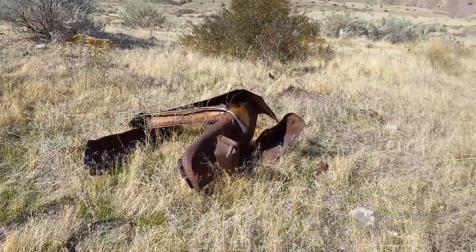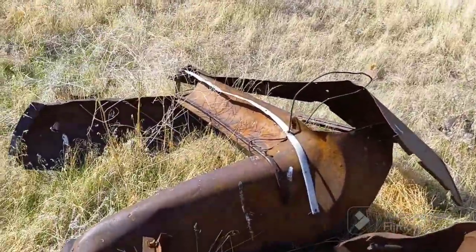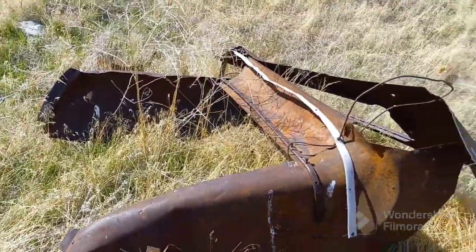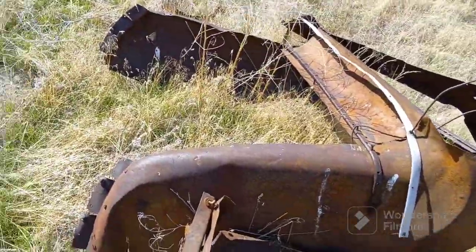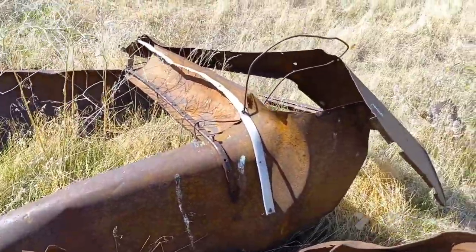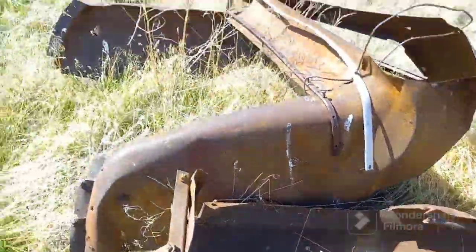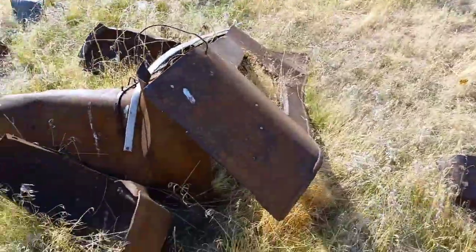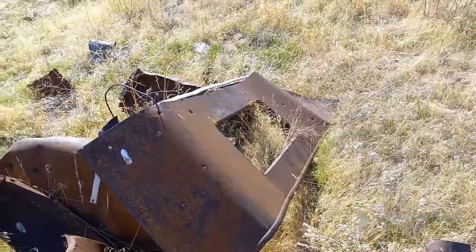What do we got here in this metal thing? Well, it looks like the front of a truck or something. Like the cab was right here, and this is where the hood went, and went down, I guess. That's what it looks like. And then here's a fender right here. So yeah, that's an old truck. Interesting.